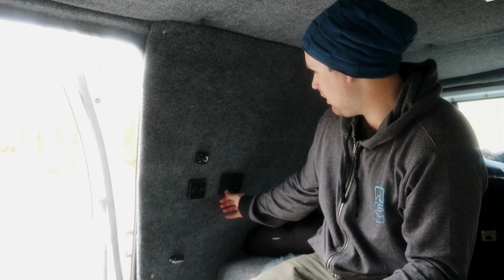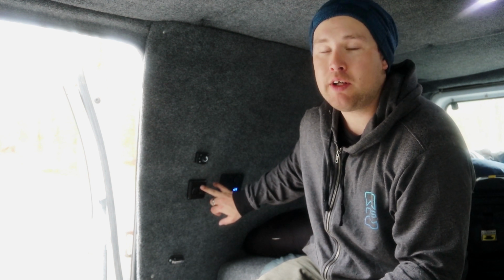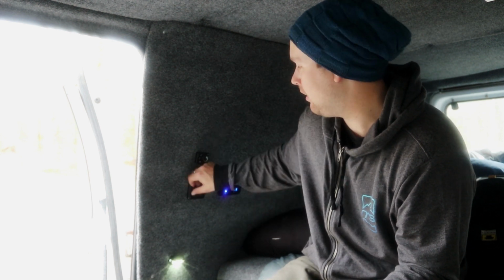So in the back here, I've got my electrical panel. This is my house system, and it functions everything that's not related to the car. So I can check my voltage to see how far down I've drawn on my refrigerator. I've got 2 house light switches. The back one does house lights for when I'm in here at night, and then the front one is just a small night light right there.